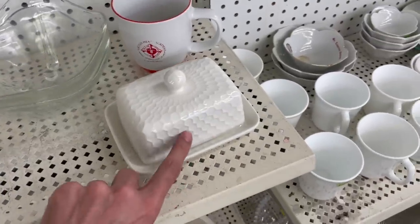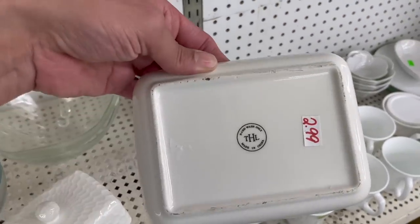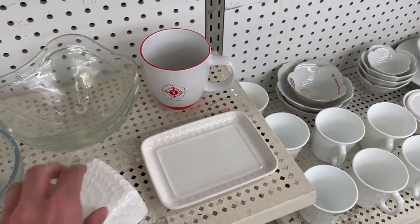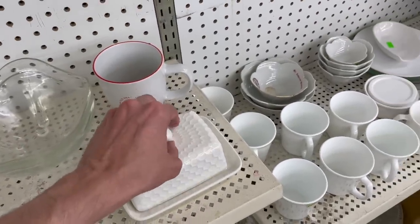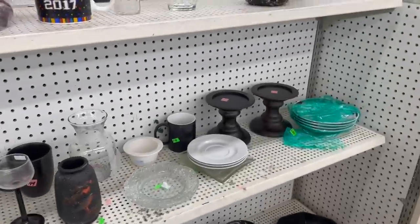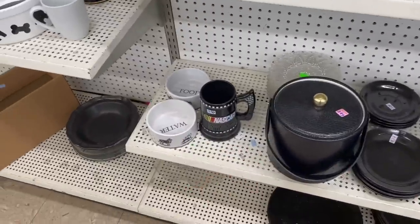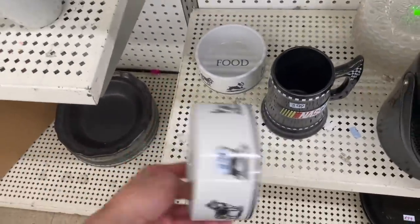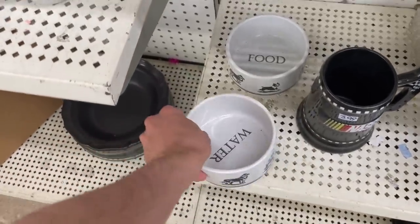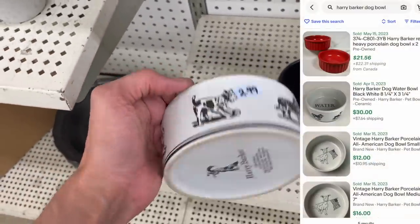I kind of like that beehive design. THL. THL. Sounds familiar, I can't remember. The black section, skim through that. NASCAR. Oh, look at the dog food and water bowl. Harry Barker. How much are those? $2.99, and they're half off. Maybe I'll put these in and I'll look it up.